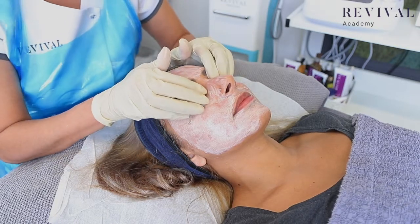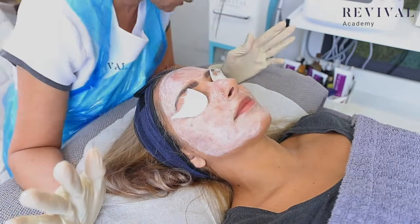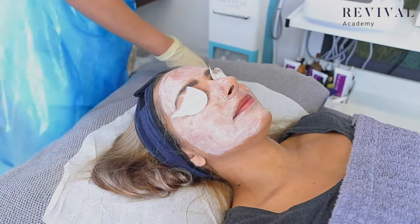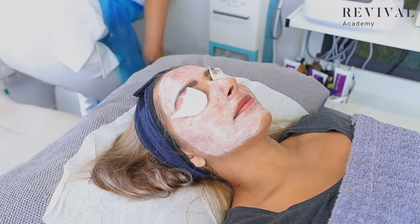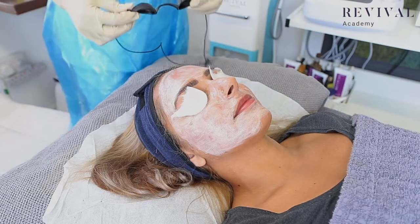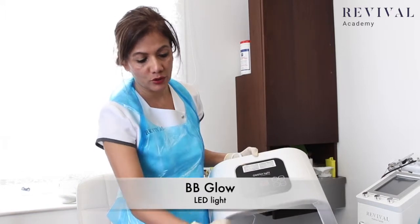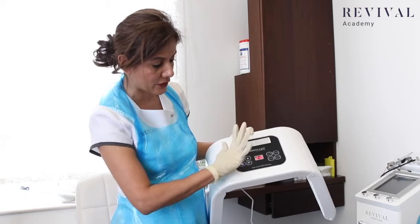Okay, so now I'm going to put the LED light on, and for you it feels like you're in Spain. It's just a really nice, relaxing feel. I'm going to put goggles on because with that I need to do that. Okay. So put the iPads on the client, put the goggles on, and then put the light on before you put it on the client, whichever light you want.